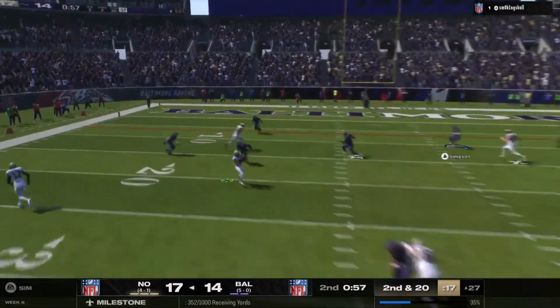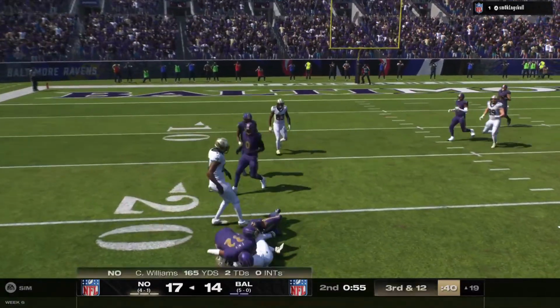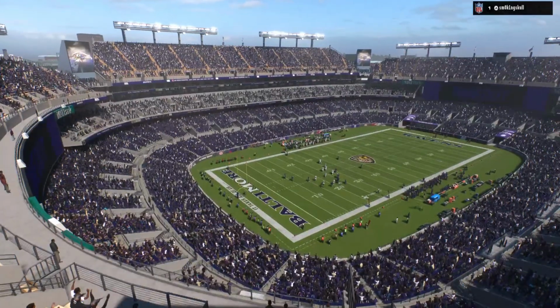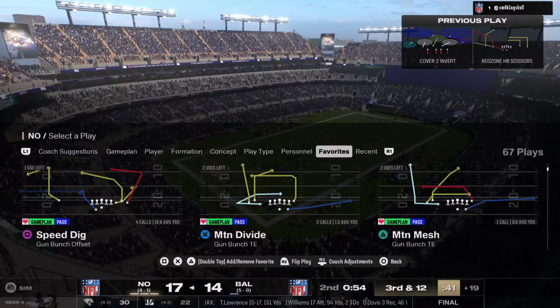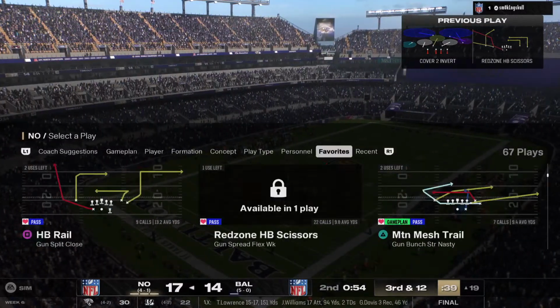Williams to throw on second down. That's caught by Edwards-Helaire. And they'll get about 8 out of that one, but still a little work to do now on 3rd down.